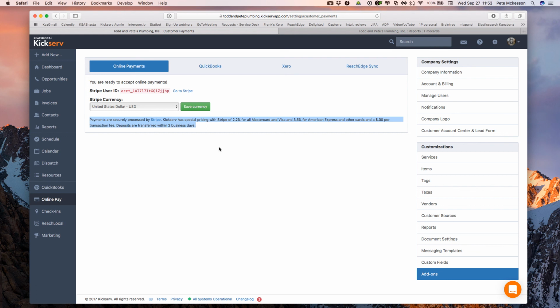Anyway, the integration is super simple, but again, you have to have a Stripe account, and once you have that, you come here, it's a couple clicks, and you're integrated. Super powerful. Your technicians can do this from the website on a mobile device, again not through the mobile app, but on the mobile website. They can collect payment for you right there before they leave the premises.